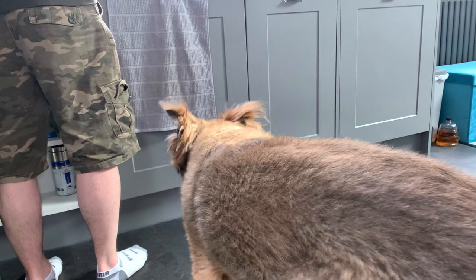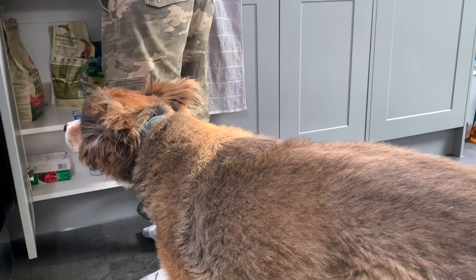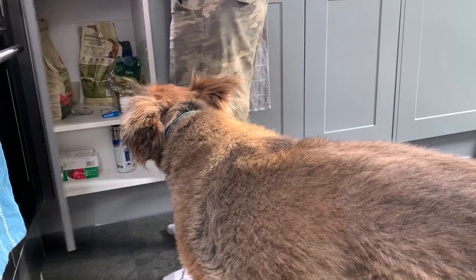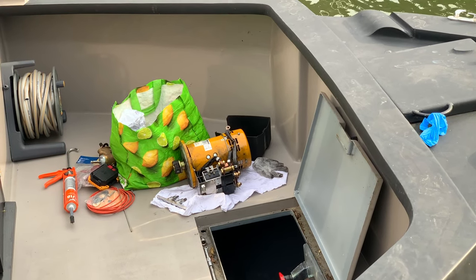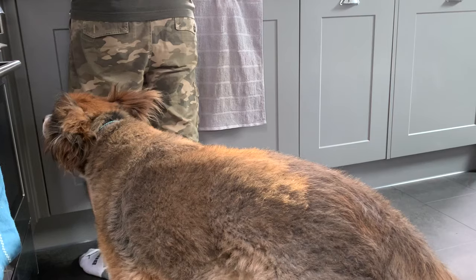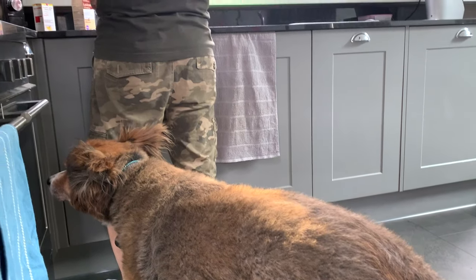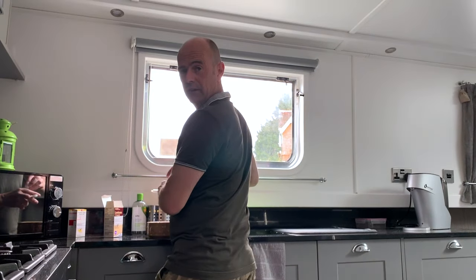So we're taking the opportunity to feed Bailey before we start heading up the slipway. What about me? The bow thruster is off. Is that right? The bow thruster is off? The top motor unit is off. We can't undo the leg, otherwise we'll fill it up with water.